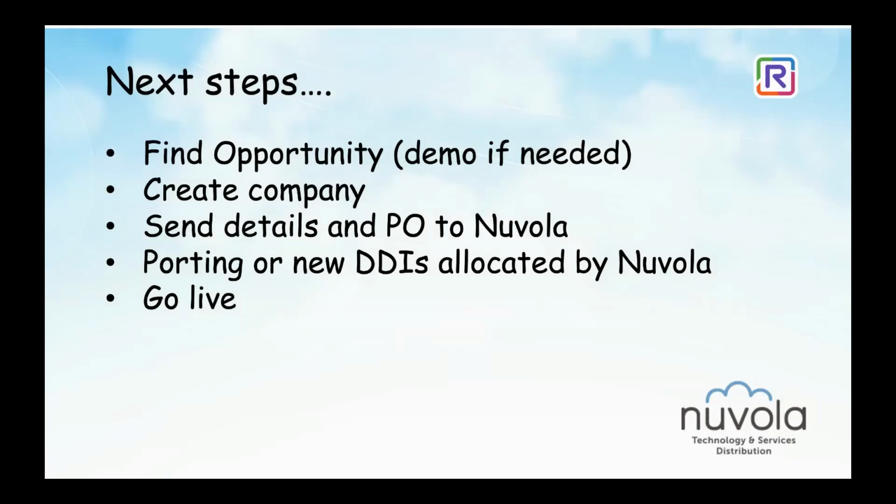So next steps, find an opportunity. If you need a demo, as John says, he's there to help. I think most of you, if you're using Rainbow at the moment, will pick it up very, very quickly. As you know, the GUI is so user-friendly. If you have an opportunity and you win a deal, create a company, as John said. At that stage, you send the details to us and the PO to Nuvola. We will come back with a contract, and then we will activate that company by either porting the numbers over, or if you're looking to add new DDIs.